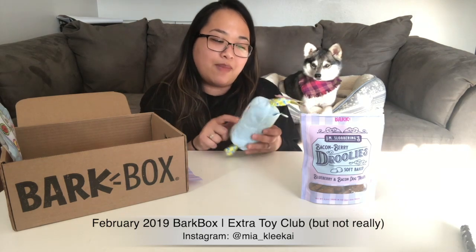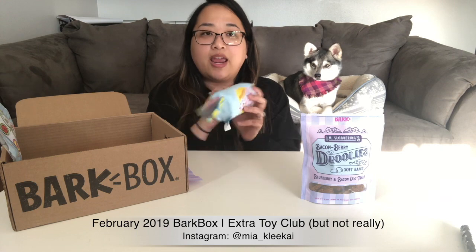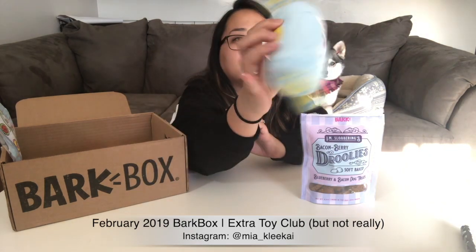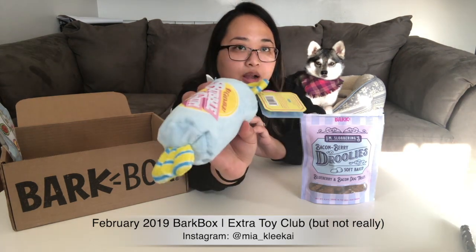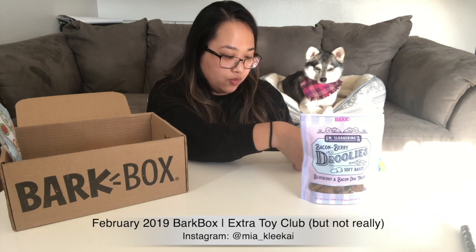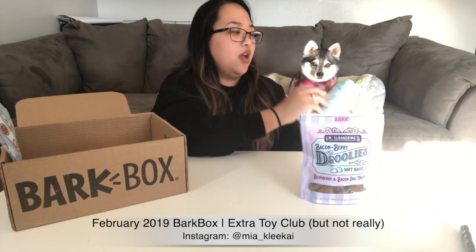So I'm gonna assume that maybe it's the gum, because this is a gum wrapper. So there's what that looks like on the back, and then that's the front. I'm gonna assume that because this is a gum wrapper, the inside is gum. But let's see. It says bonus toy inside, keep chewing for an extra something special. Crunch the crackling crinkle wrapper and take a big bite of this squeaky tube squeaker to satisfy your sweet tooth. So yeah, this is our second toy.